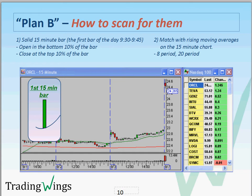Well, one way, if you have a scanner, I'm giving you an idea. If you don't want a stock that's gapped too much, what's the first thing we want? What are the first two things I always talk about in this room, Anna? Two things if you want to be consistently profitable.